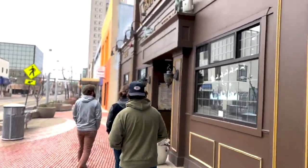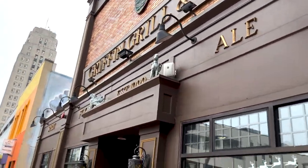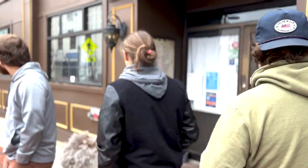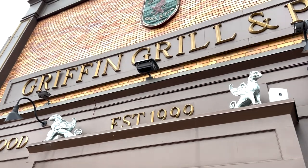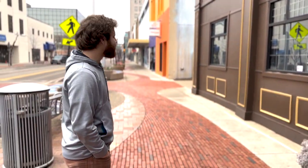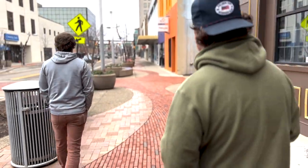Oh. It's closed. Well. One, two. Well, that sucks. Looks good. All right, what else is down here? It looks pretty dead down here.